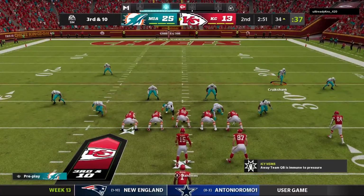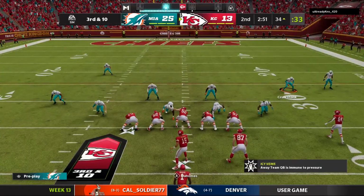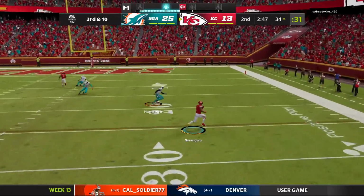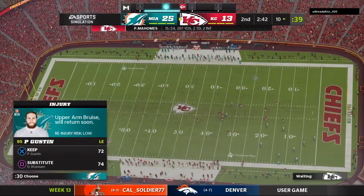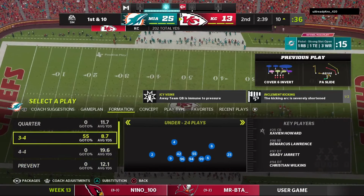Hey, they scared. Mike 55. Yellow. 55. 2, 3. Throwing is Mahomes on 3rd. And he's got his man in stride, complete. And he's taken down, but not before reaching the 10-yard line. That turned into a very well-orchestrated play right there.